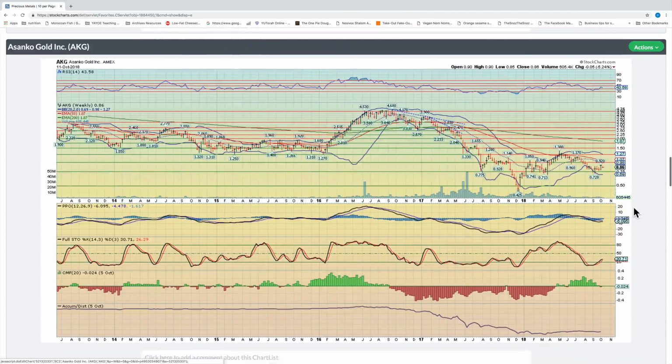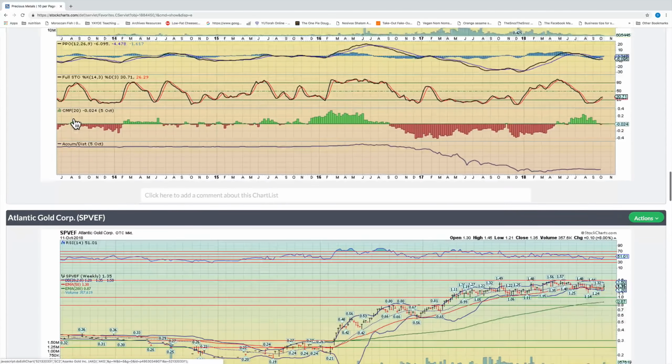Asanko Gold, this one has pulled back from the 50 RSI, still weak. This looks fairly weak so far this week. Not one of the stronger ones, but again, PPO is curling in a positive direction. You want to see this break above 107, which is the 50-week EMA, for this to be in buy mode.